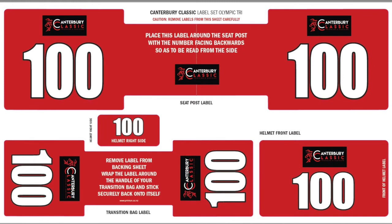Next you'll have a page of stickers. One of these will go around the seat post of your bike, one will be for the front of your helmet, one will be for the side, and the final sticker is to go around the handles of your bag, which you can leave in the bag drop area at the end of transition. You cannot leave any bulky items in the transition area.